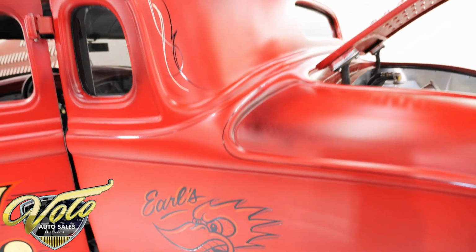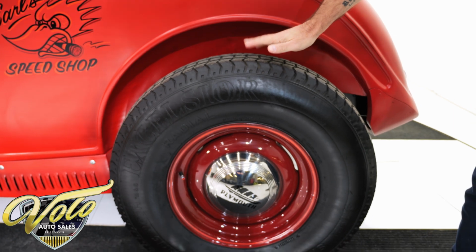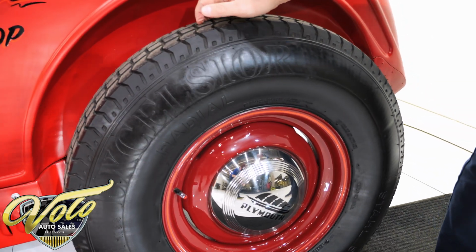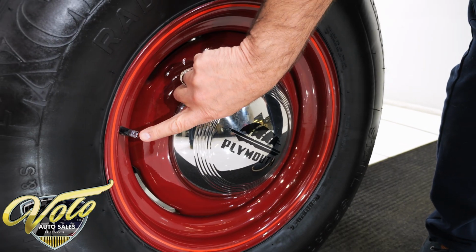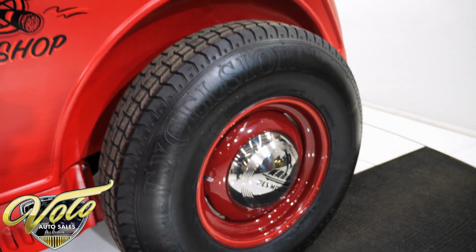And you know what? I forgot to talk about the tires and wheels. The tall tires, that would be typical because you want that high end speed. These are reproduction Excelsior tires, but they're actually radials. Has the Plymouth hubcaps, painted rim, pinstriped. Has a little red crown on the cap there. It's a lot of neat little details.